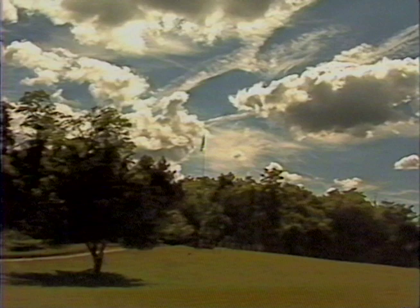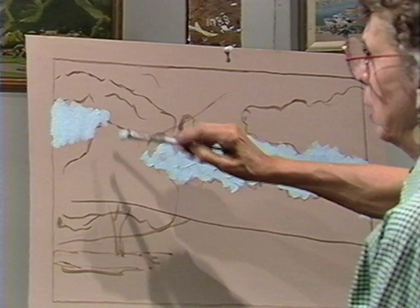I'm using a little square cut brush here, which is going to distribute my paint rather quickly. The business of mixing on the canvas, a lot of people say, is an absolute no-no, but I do it because I find that it works well for me.